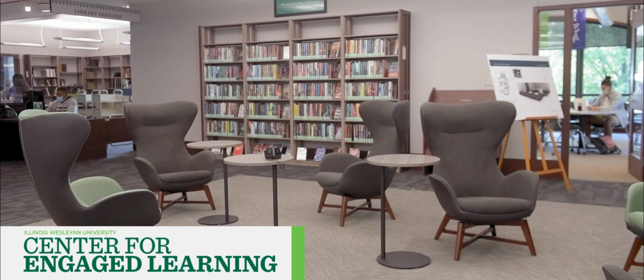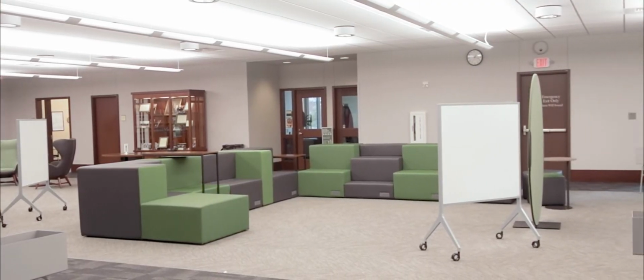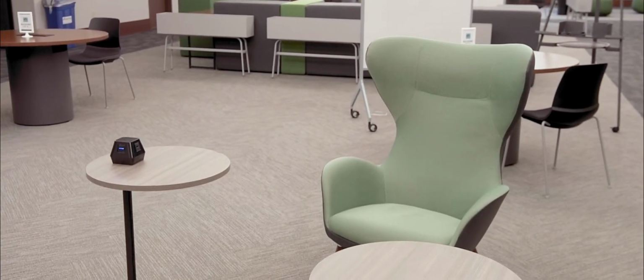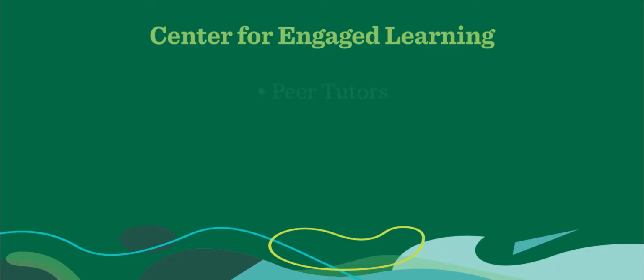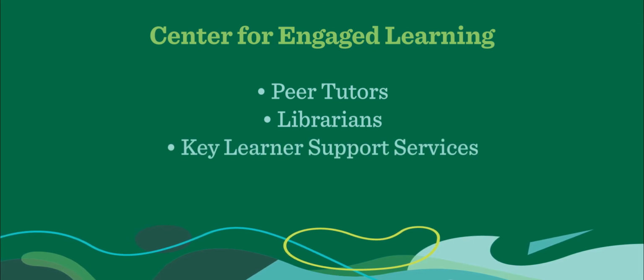Welcome to the Center for Engaged Learning, or the CEL for short. Located on the first floor of the Ames Library, this space is curated to promote and strengthen opportunities for students in the classroom and the community. It also ensures access to peer tutors, librarians, and key learner support services.